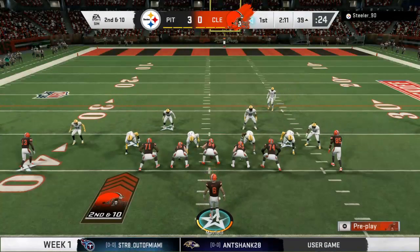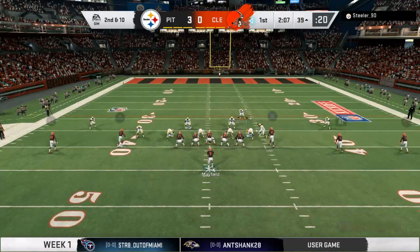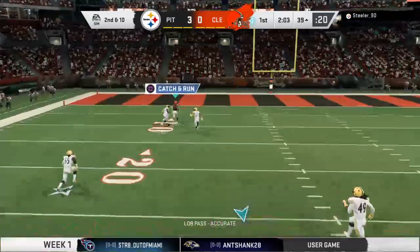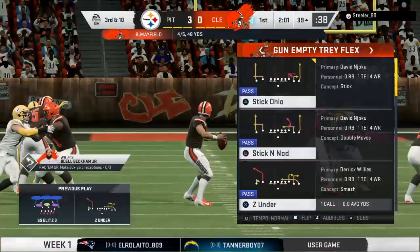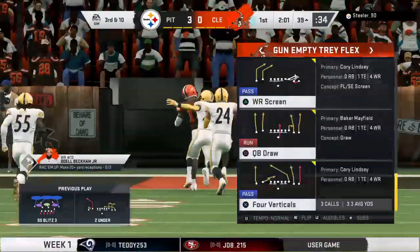To throw again on 2nd down. Mayfield. He'll let it go deep for Beckham. And this is going to wind up incomplete. The coverage there too strong on the deep ball, and now they face a 3rd down.